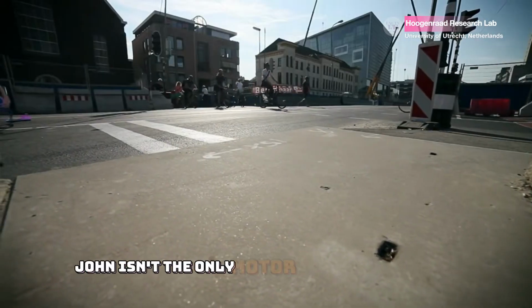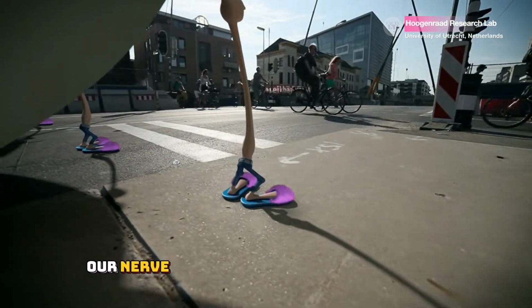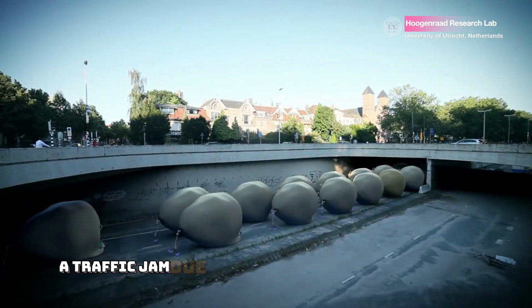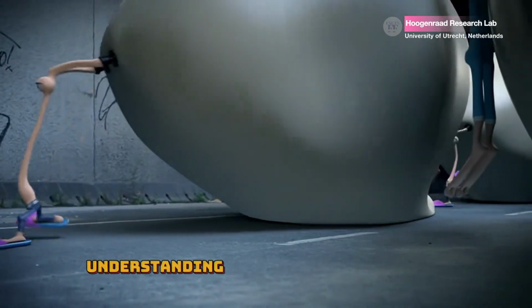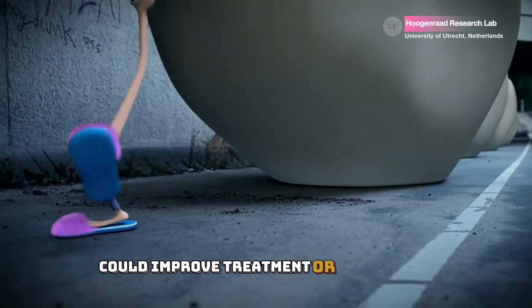John isn't the only motor protein on the road. There are many more. Our nerve cells need a smooth traffic flow in order to perform well. A traffic jam due to problems during the journey may ultimately result in brain disease. Understanding the challenges John faces could improve treatment or prevention.